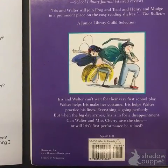Iris and Walter can't wait for their very first school play. Walter helps Iris make her costume. Iris helps Walter practice his lines. Everything is going perfectly. But when the big day arrives, Iris is in for a disappointment. Can Walter and Miss Cherry save the show, or will Iris's first performance be ruined?